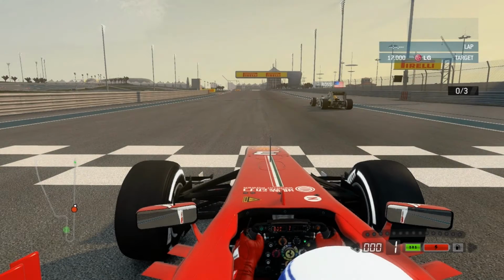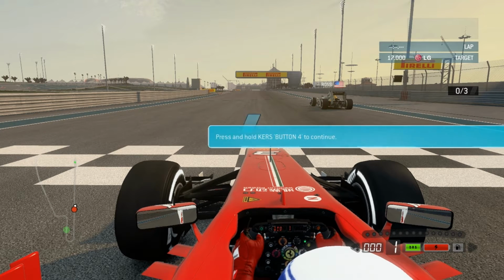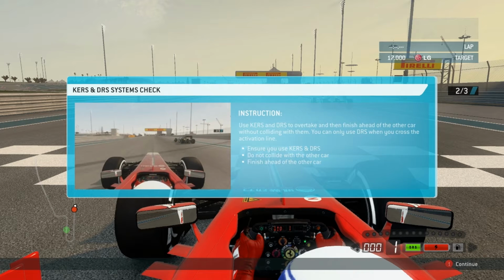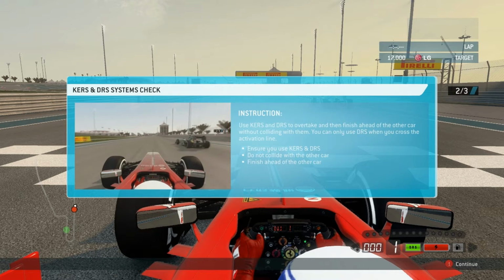Okay, before we start, I want you to perform a quick systems check for KERS and DRS. Press and hold the KERS button for me, please. Great. Now try activating the DRS. Press OK. You've got a car ahead of you who looks to be practicing their race start. I want you to use both your KERS and DRS to try and overtake them before you cross the finish line up ahead.